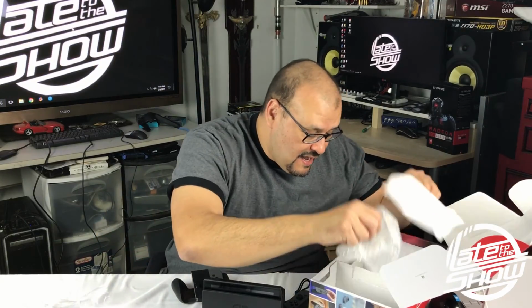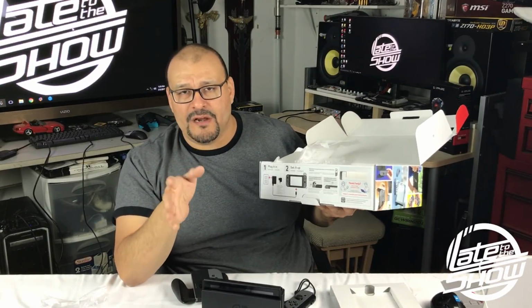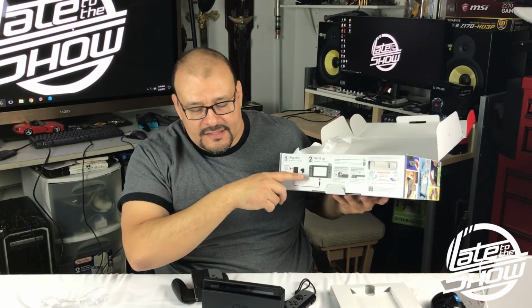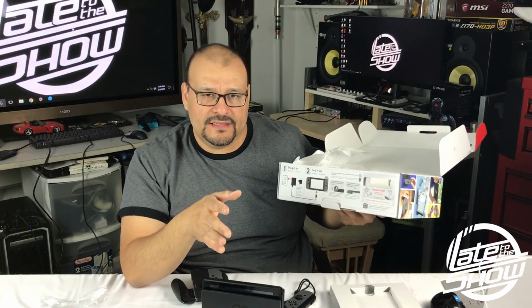So there's nothing else in here. Instructions are minimal. Of course, you don't get that much because it's self-explanatory. On the side of it, like I said, they're trying to save paperwork, which is perfectly fine with me. Less paper, better for the world. So they have instructions exactly how to connect, and it's not that difficult to connect these systems. HDMI in, power in, and you're ready to go.